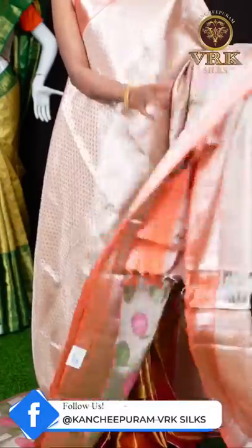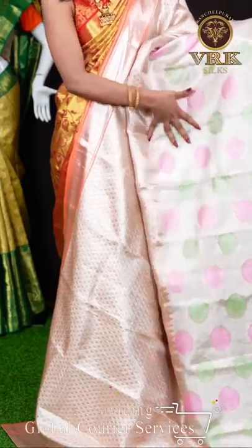Wow, it's a peach color saree. All over it has got diamond checks, and have a look at this beautiful border. Looks unique. It's a heavy designer skirt border, and also you can see here it has got Rudraksha designer booties with multicolor.